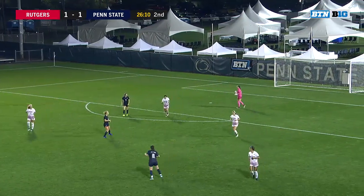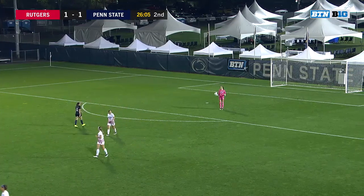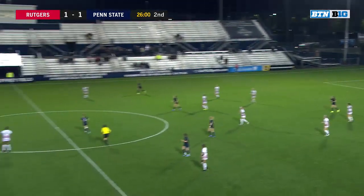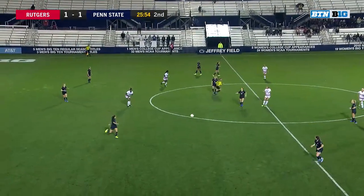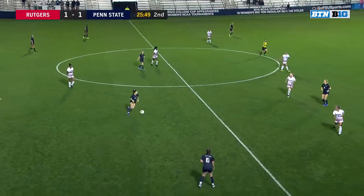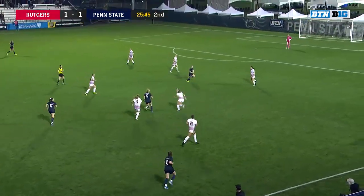Queensbury High School has tied this one in a game that felt like it was going one-way traffic there for a little bit. Definitely felt Rutgers start to pick up the momentum. They had a little bit more of the ball in the second half, but you're right, Penn State has had this game. LaPlante's first Big Ten goal since 2017 at Indiana.